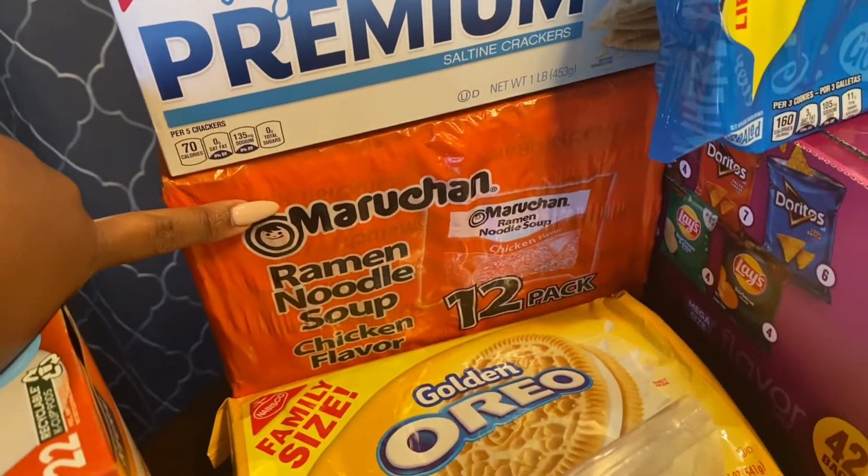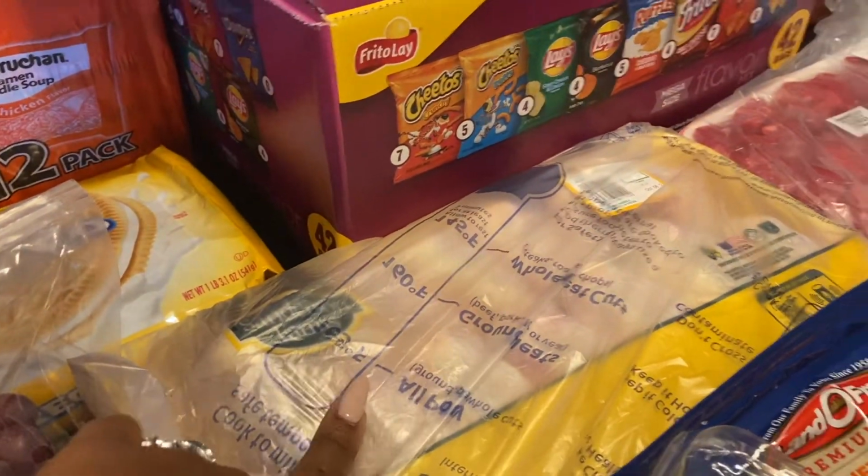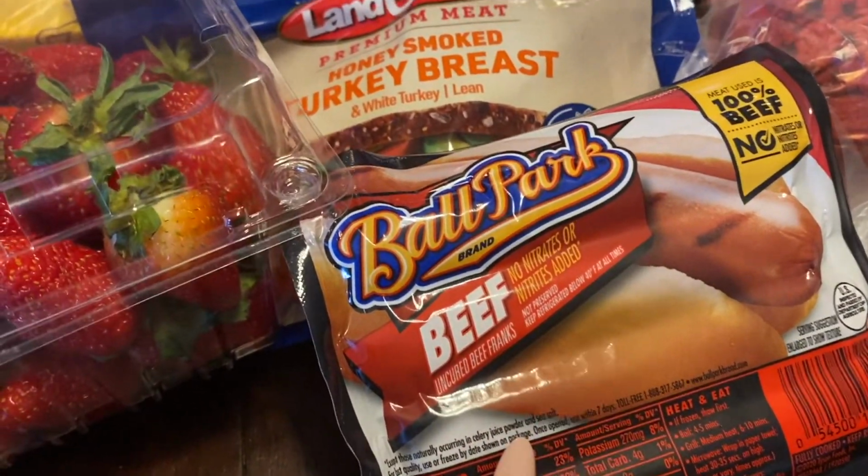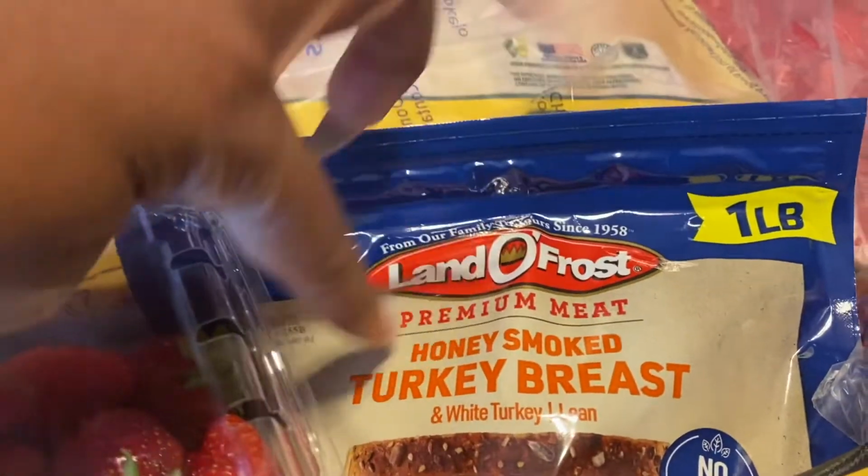We got some ramen noodles, some chicken wings. There's the hot dogs for the chili. These are the beef hot dogs. We also picked up some lunch meat.